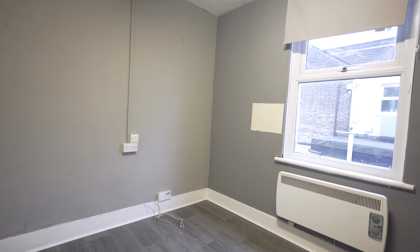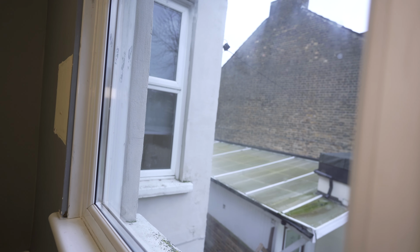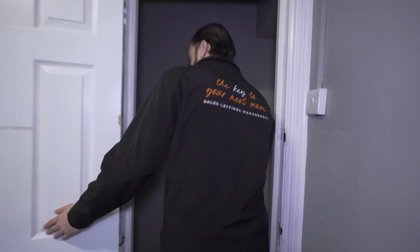Further along, not much changing in here, no structural changes. It's just going to be a bathroom, 3-piece bathroom suite. Probably going to have a sink here, bath going along here, and then a toilet next to that, because our waste is all in that corner outside. So again, simple one here.